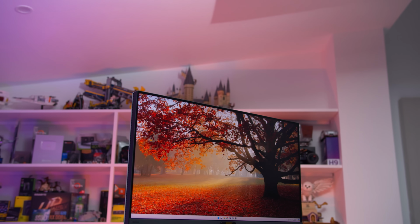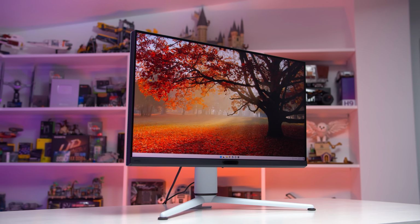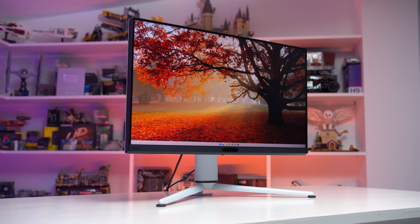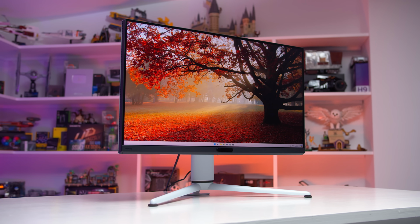Viewing angles are decent, though not as good as OLED competitors. There's a large sweet spot for viewing though, and you don't have to put up with either a narrower sweet spot or a curved screen, like would be necessary if this was a VA LCD.